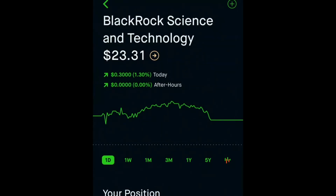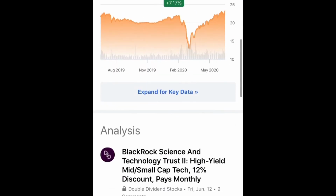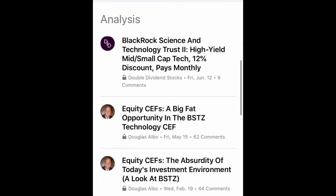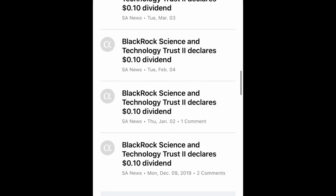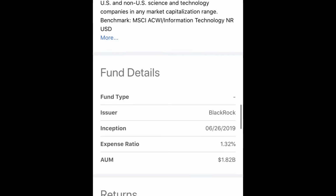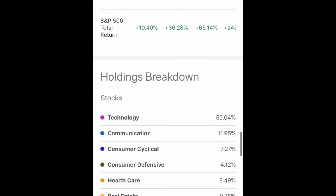So let's hop over to Seeking Alpha, and I can kind of show you a breakdown of that. So we're on Seeking Alpha here. If you don't have Seeking Alpha and you are an investor, go ahead and download it. It's actually a really good app. It's up to date. I like all the articles they put in there. They let you know about the dividends. They give you a little bit of information here or there. It's a pretty good app to utilize.